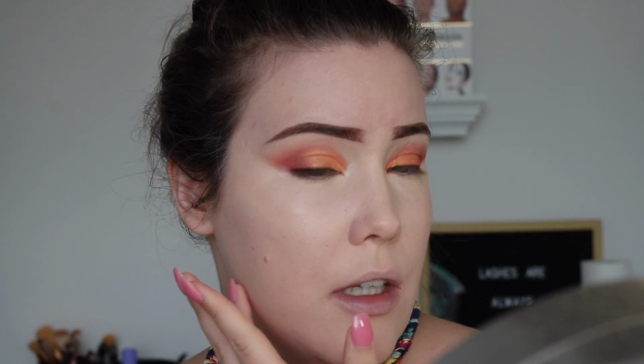Like, you could probably go without setting this and be alright. If tackiness bugs you, this would probably be a good option, because tackiness really bothers me. And I don't feel like I need to set this right away. But again, I'm still going to. I'm just scared of what would happen if I didn't set my face. I don't know, maybe that's dramatic.